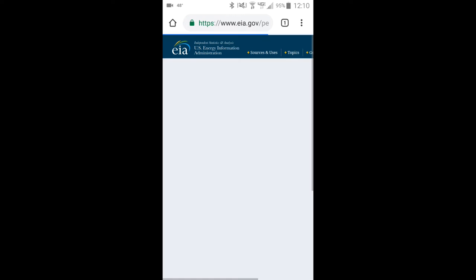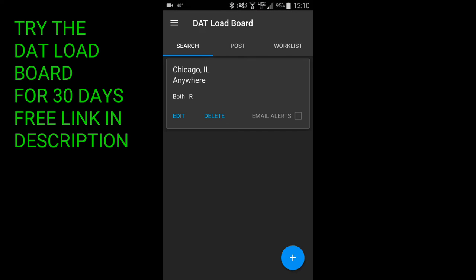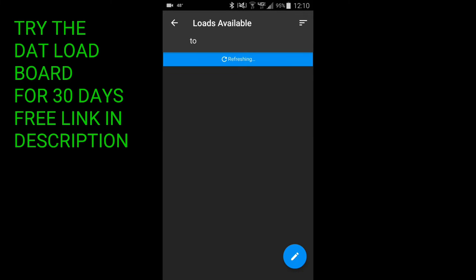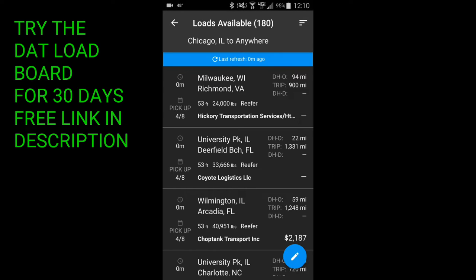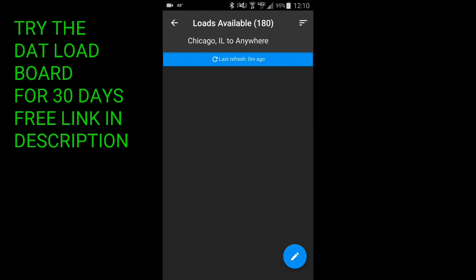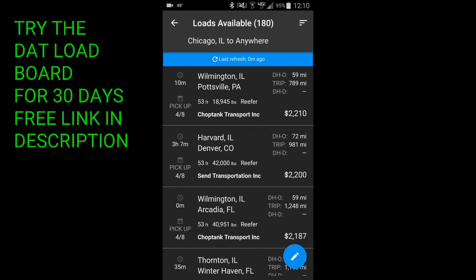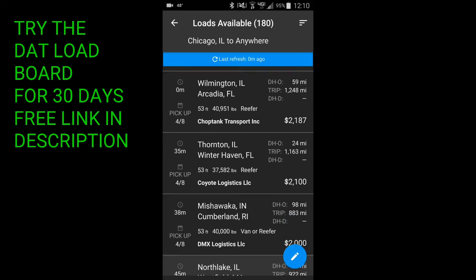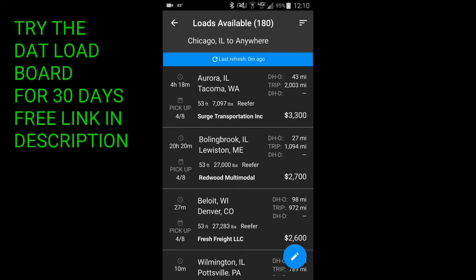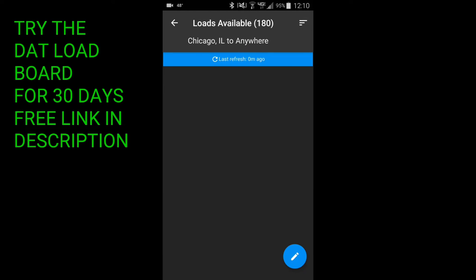Let's get to the meat and potatoes of the thing right here. So I go to that load board first thing in the morning. I already got it set up to search. So I just tap on my little search parameters. And the first thing I like to do when it comes up is, just for fun, I like to go by the highest rate just to see who done put the most money in here. I ain't going to none of these places that got some decent money. To me, decent is anything over $3,000. So since that didn't work for me, I go with smallest deadhead.